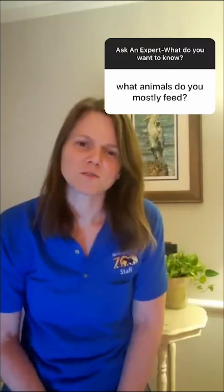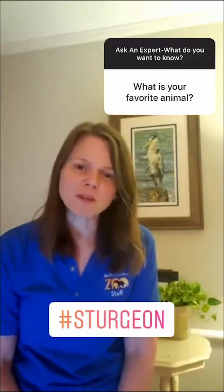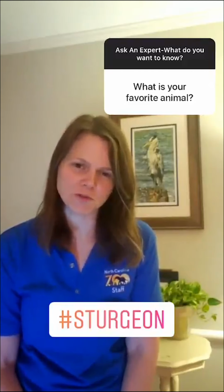I also supervise the Streamside Habitat Complex in North America, so on the days that I work there, I get to feed those guys. I heart primitive fishes, so my favorite animal is the sturgeon. I've worked with Atlantic sturgeon and short-nosed sturgeon.